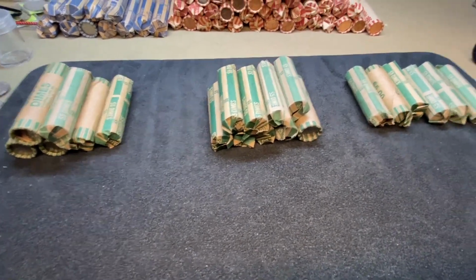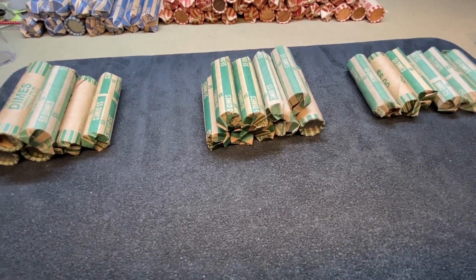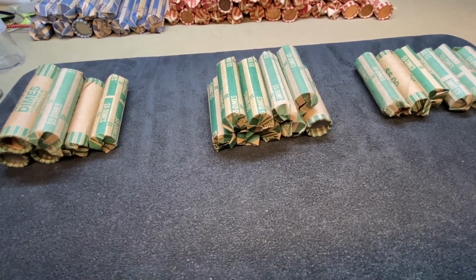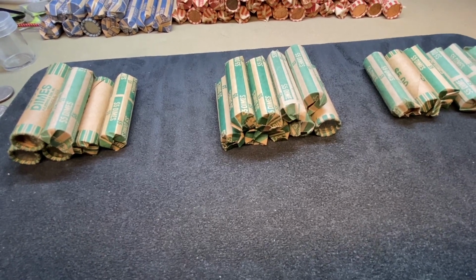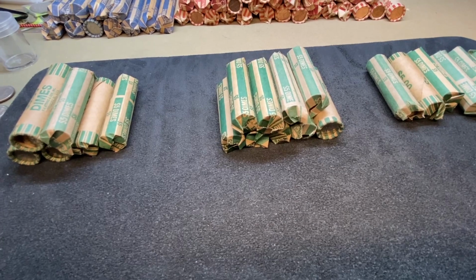So really quickly, like before, I weighed these up. I've gone through the first roll and we didn't find anything. And then as I was restuffing it, I decided I would weigh it to see what our normal weight would be, which is right around 114 grams, 114.1 grams. So as I restuff these, I can weigh them and make sure I've got the right number of coins in there.